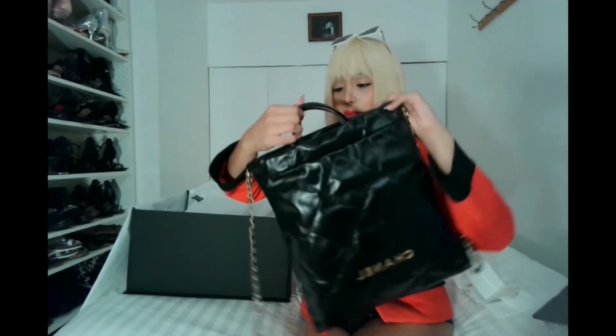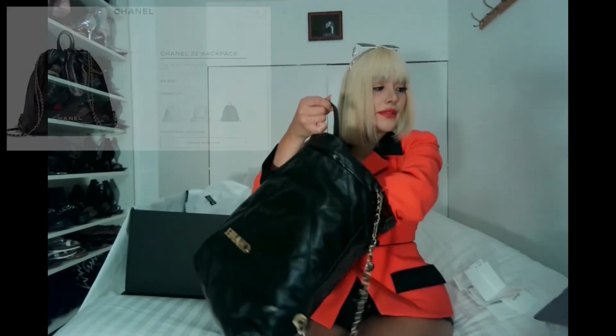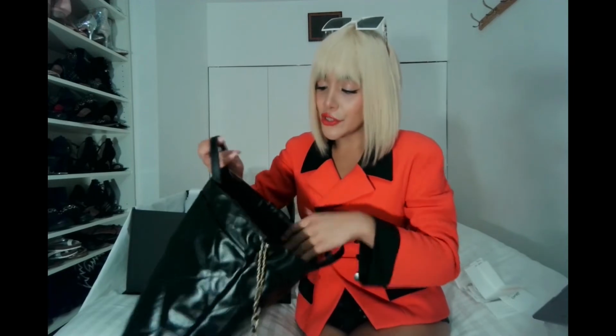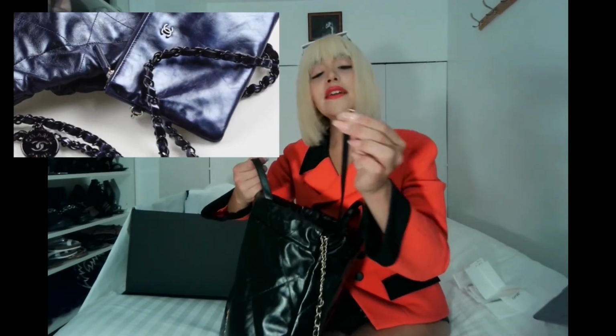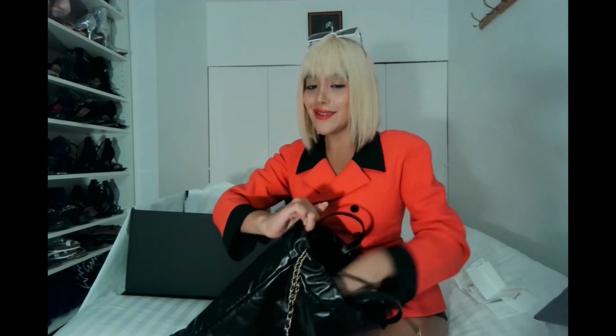I want to go ahead and measure her up and see if the measurements that they have on the website are accurate, because she is still on the website. And a little disappointing in that for $5,300 plus tax she is not leather lined, nor does she come with the pouch like the 22 bag does. I mean, it does have a ring for your keys or something. Chanel, you should have included a pouch. The 22 comes with a pouch, and it costs about the same, and it wouldn't have hurt to add it, especially for that price.